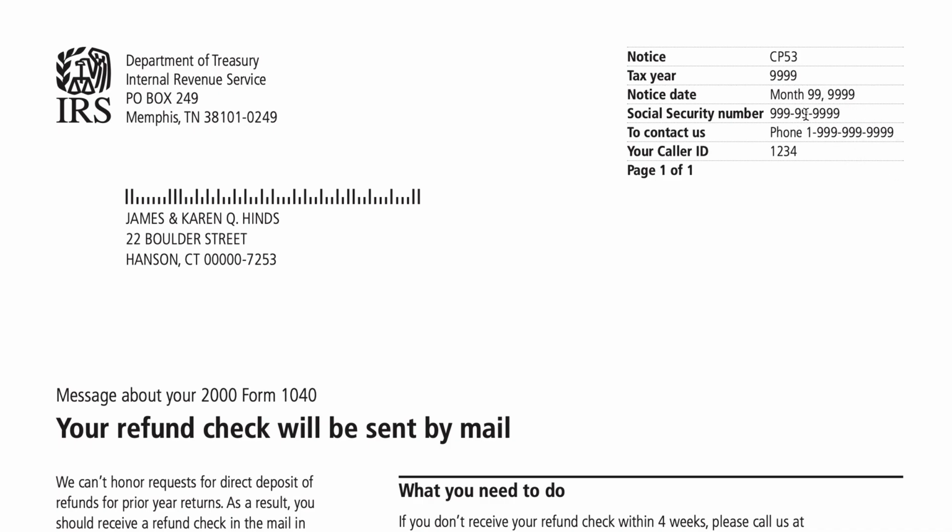Your social security number should be correct, and then there should be a contact phone number for you to reach the IRS. On the left-hand side should be your taxpayer name and street address or mailing address. Check that to make sure it's accurate.